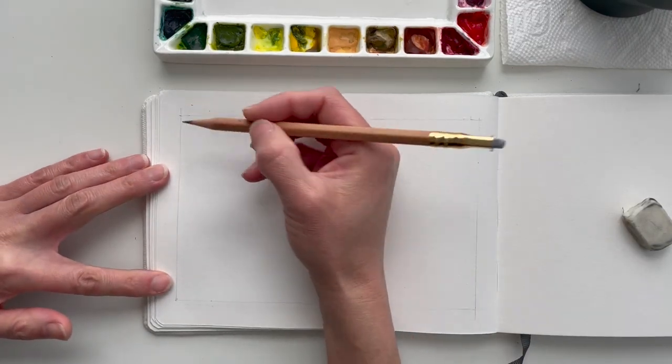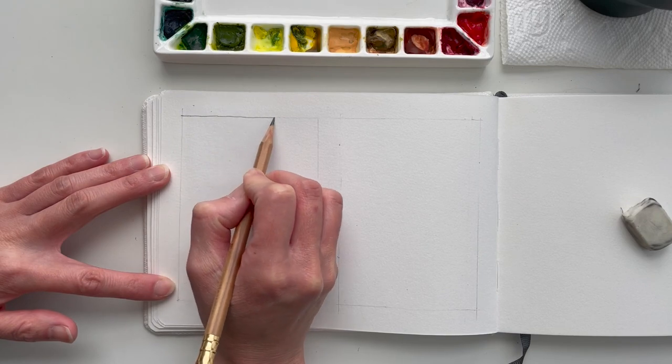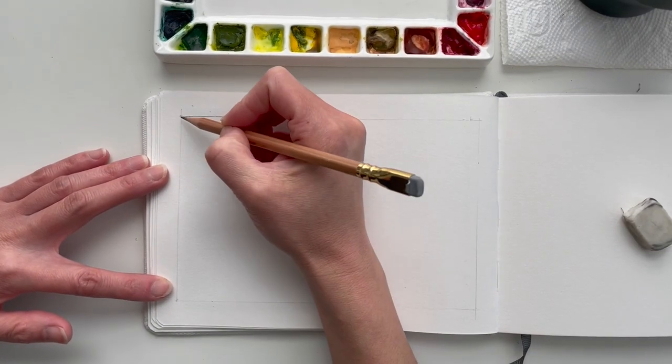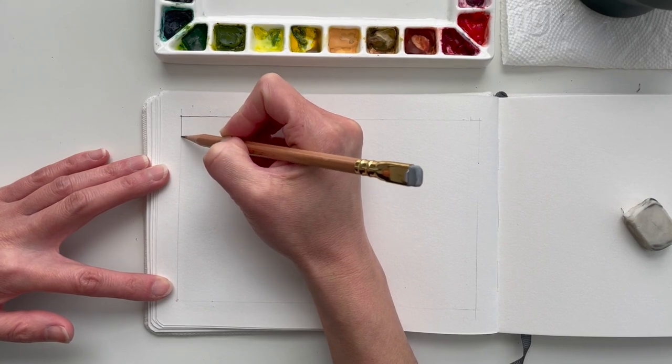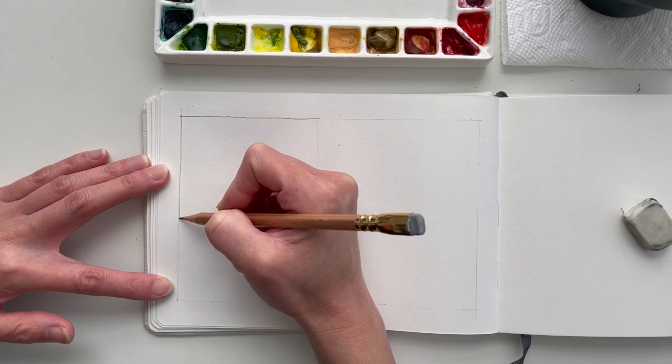It's easy to think that you need to be able to draw well in order to paint well. So do you really need to know how to draw in order to paint? I think I can see this from both sides, but my answer would be no. In my opinion, you don't need to know how to draw in order to paint. You especially don't need to draw well in order to paint.